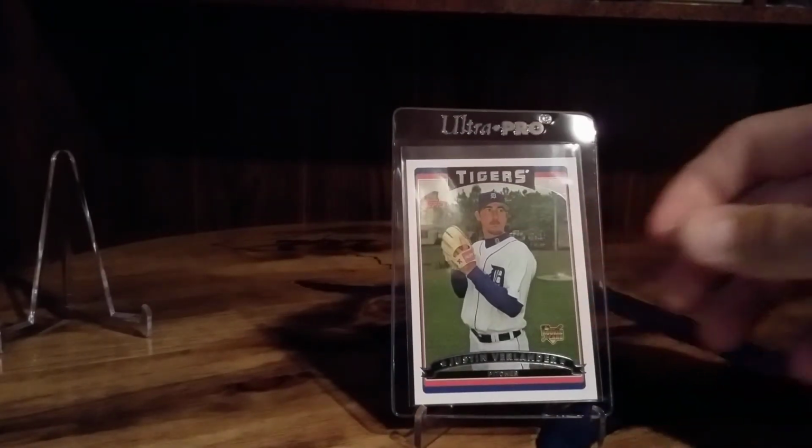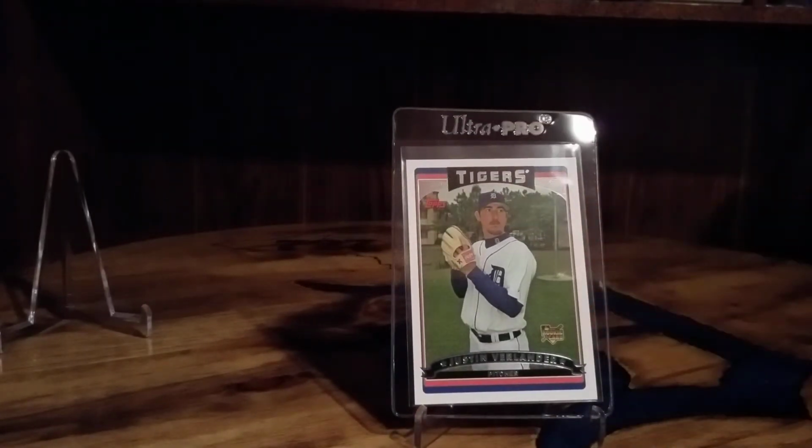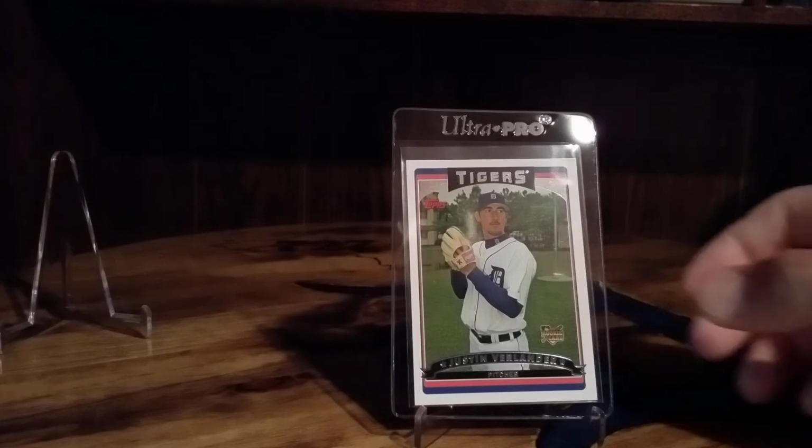Another one of my long-term projects is the 06 Topps Tigers team set, graded. So this was also in that collection that I bought. Verlander rookie. I have a few of these. I got the factory set from that year, but I don't want to break my setup. But this card just so happened to be in it, so I'm going to send that in.